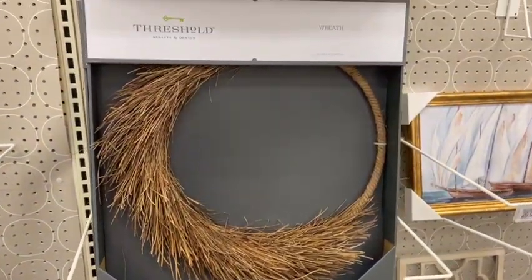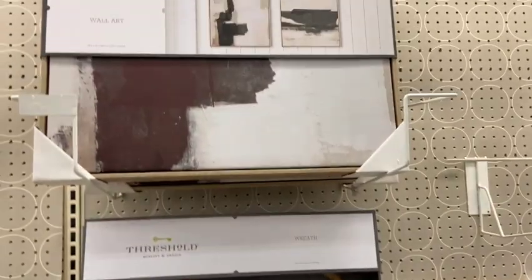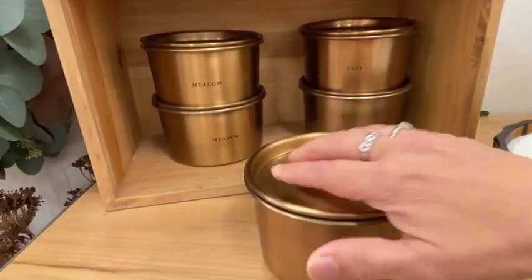Just a couple other pieces that caught my eye. And this candle, this is one of those, what is it, Threshold, I think is the brand. And I just love that copper tin.